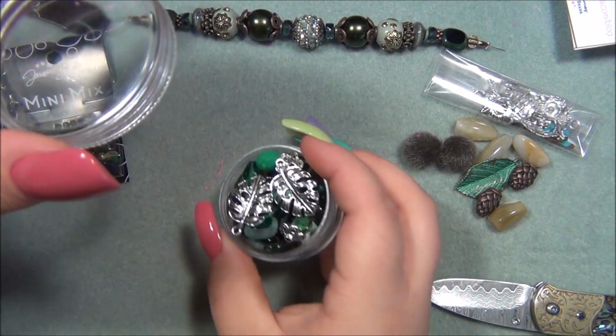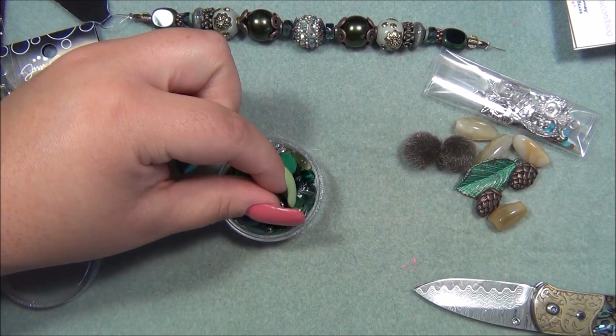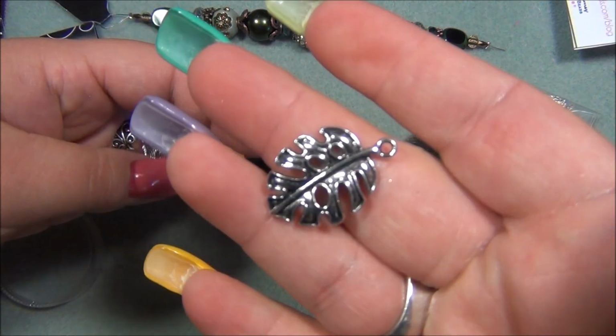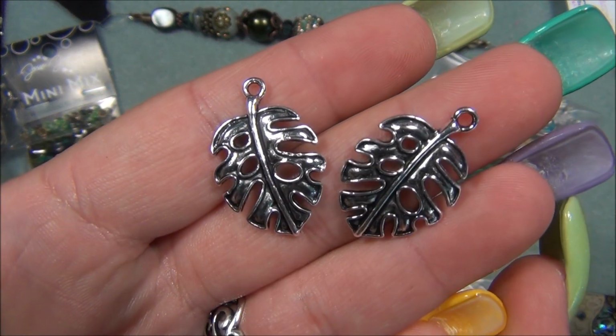Okay, I got it open. There are these beautiful leaves in here. I just can't get this tape off my finger. There it goes. Okay. I love these leaves. I actually own this plant in my yard, believe it or not. I don't even know what it's called, but it's really cool.